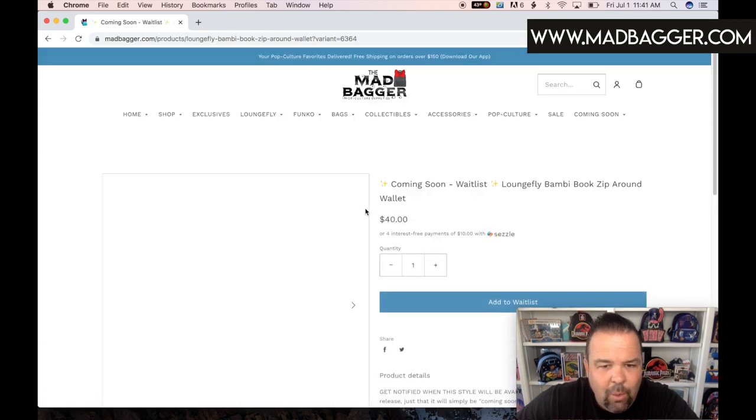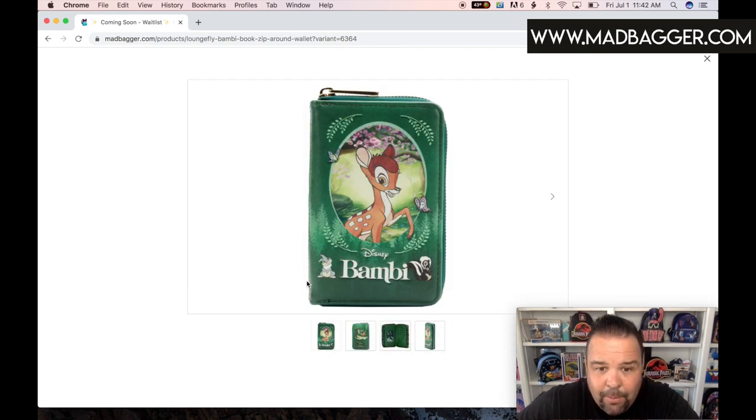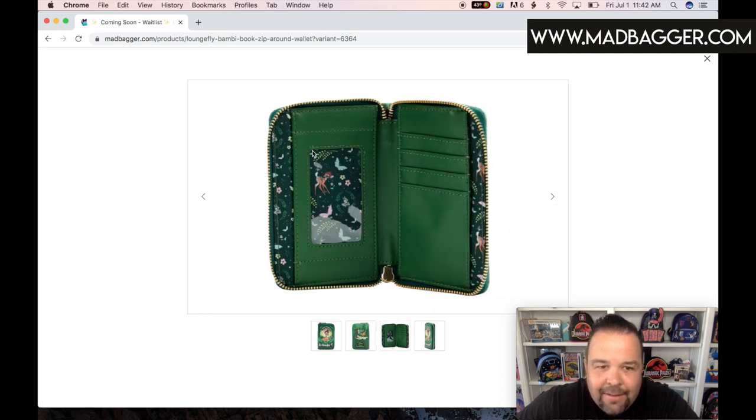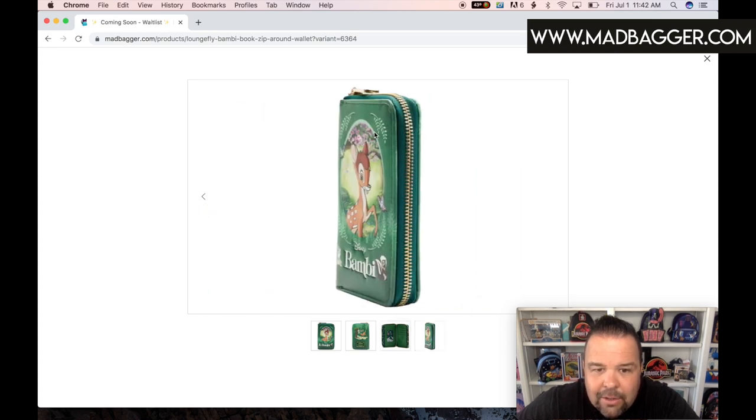Here is the wallet. The wallet is a 3/4 size zip around. Same kind of details like on the mini backpack convertible crossbody. It's cute with a little Bambi looking upside down at the possums. Love that. The lining, cute little florals. I can't tell if this one has a, it might have a flower. It looks like a flower cutout. You can barely, vaguely see it there. But I think I do remember someone saying that there was a cutout there in the shape of a flower. There's going to be, it looks like some embossed details on this from this angled shot.